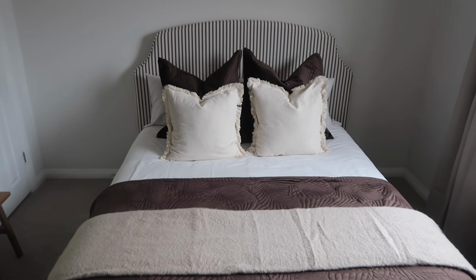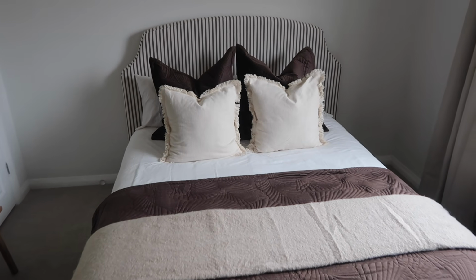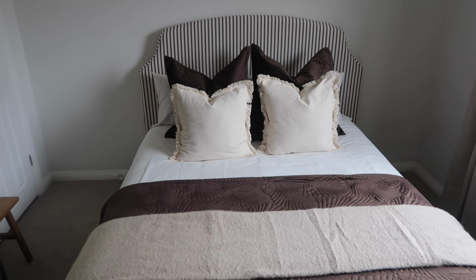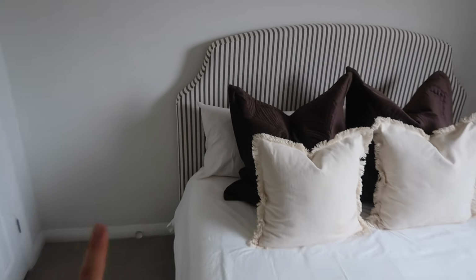This is the finished result of our bed. It's been built, it's been dressed, and it's come together so beautifully, much better than I could have ever anticipated. This is the Dusk Surrey bed frame in a chocolate brown stripe.